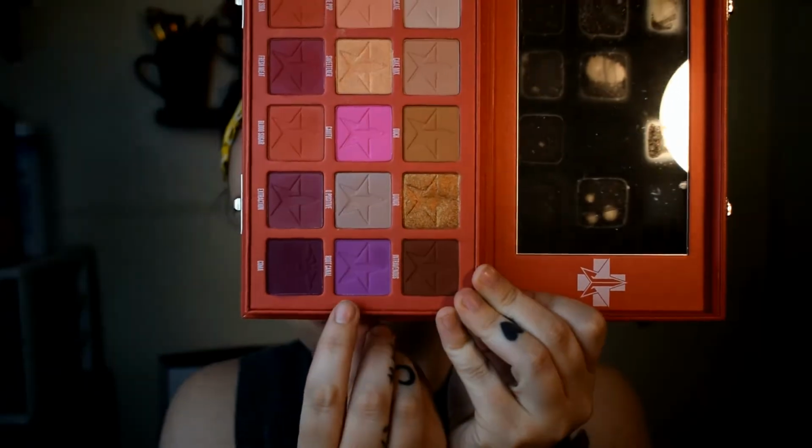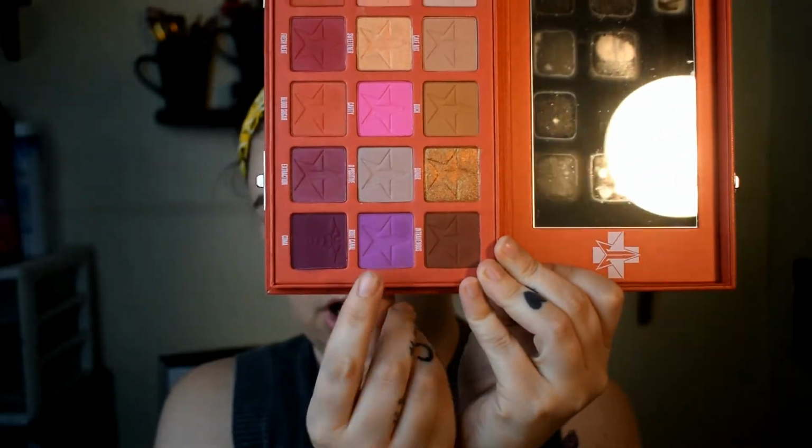Okay, so we're gonna go back into Jeffree Star's Blood Sugar palette, and I'm going to start with Root Canal, which is this really bright purple color right here. I'm just using like a flat brush for this one. I'm not going to use that same brush that I was using because it is all like warm tones, so I don't really want to carry it over to this side.